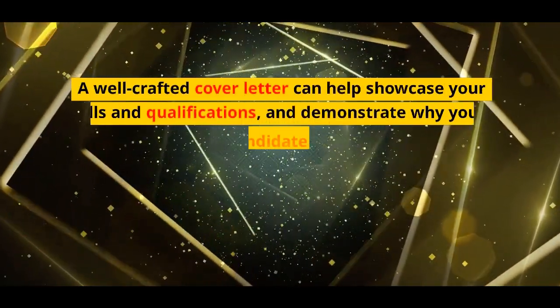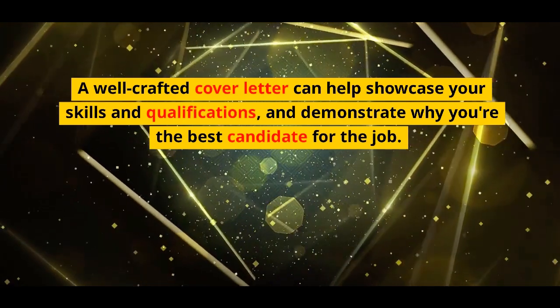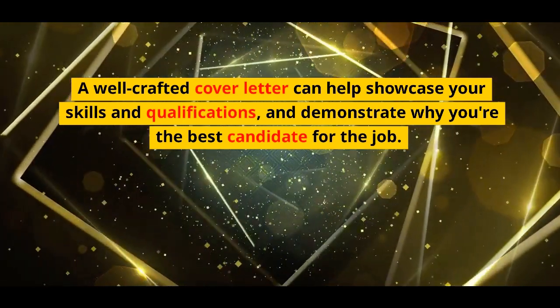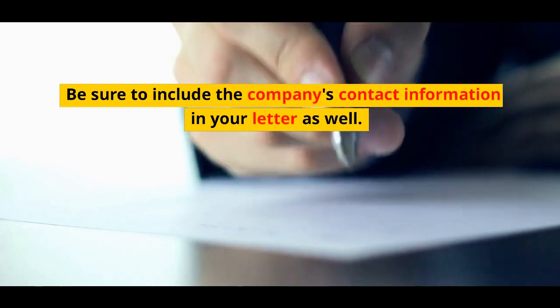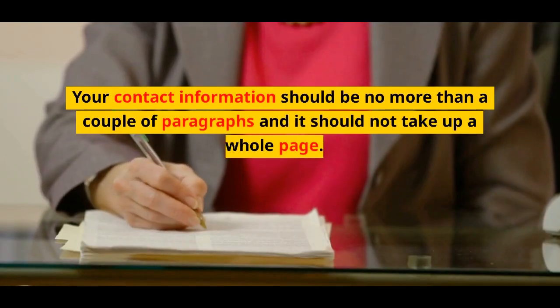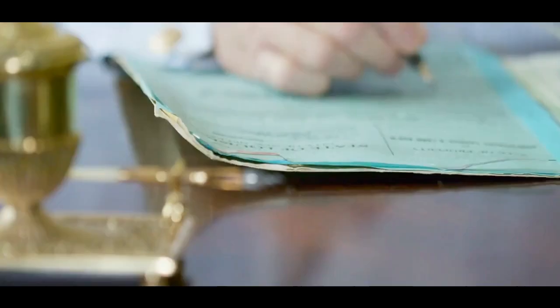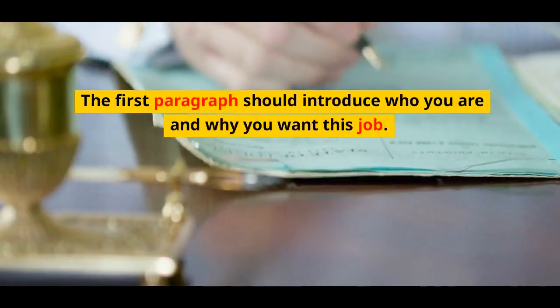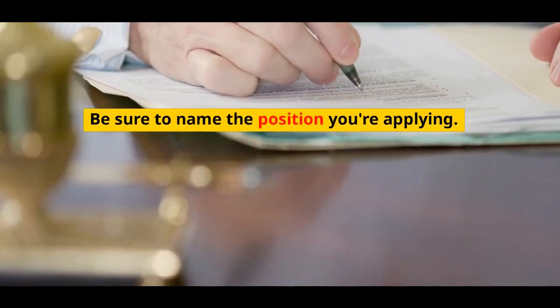A well-crafted cover letter can help showcase your skills and qualifications, and demonstrate why you're the best candidate for the job. Be sure to include the company's contact information in your letter as well. Your cover letter should be no more than a couple of paragraphs, and it should not take up a whole page. The first paragraph should introduce who you are and why you want this job. Be sure to name the position you're applying for.